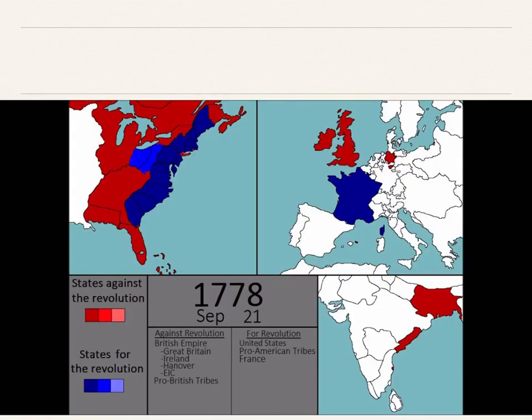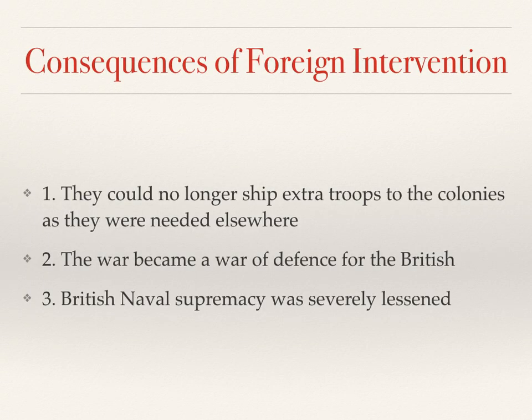We looked at the victory of Horatio Gates in the north at Saratoga and Washington's trials and tribulations in and around Pennsylvania, and how this ultimately led to help from countries like France and Spain. The impact this had on the war can't be overstated. The British were now not only fighting in the American colonies but also in the lucrative colonies in the Caribbean, which we can see here, and in India on the far side of the world. They could no longer ship troops to the colonies as they were needed elsewhere.